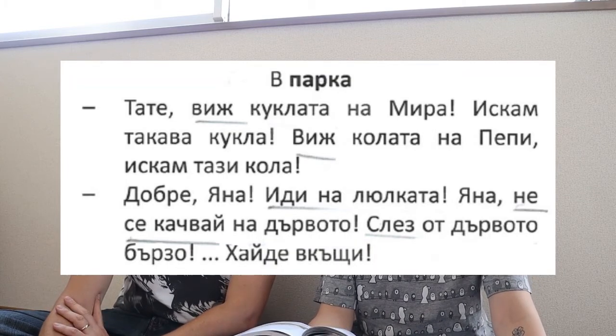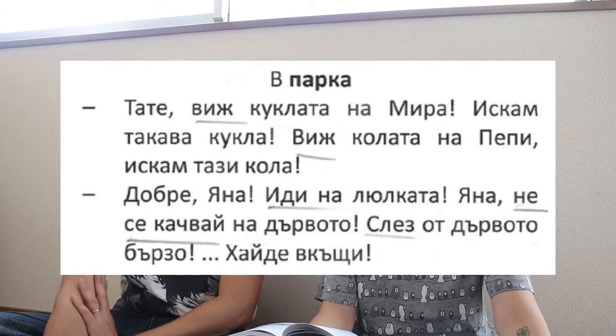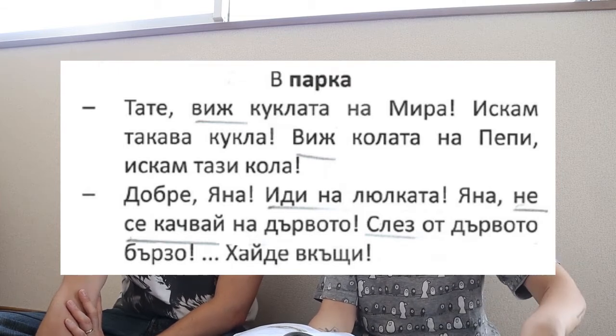Okay, and the last imperative? Слез, which is слизам? No, излизам? Излизам is to go out. That would be излез. They have the same root, but слизам is to go down, right? We have several verbs of motion that have the same root. We have влизам, go in, излизам, go out, слизам, go down.